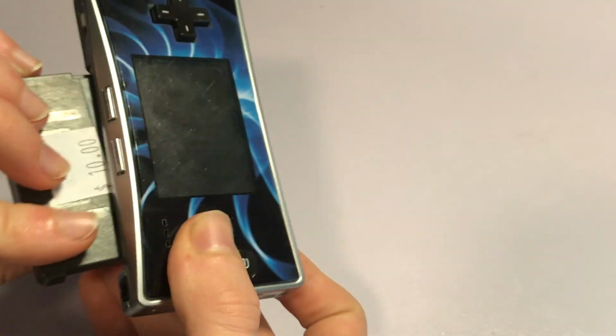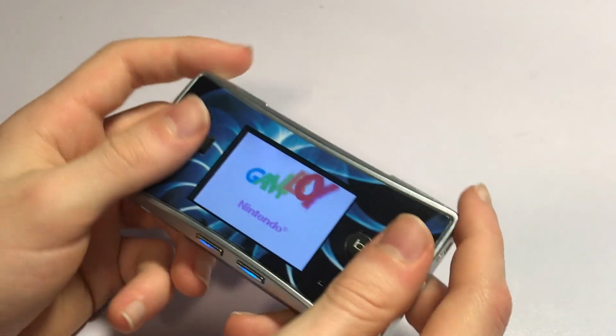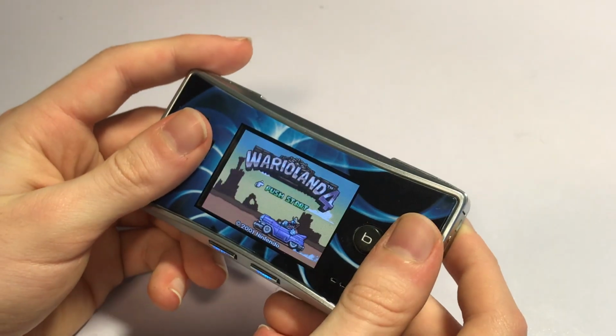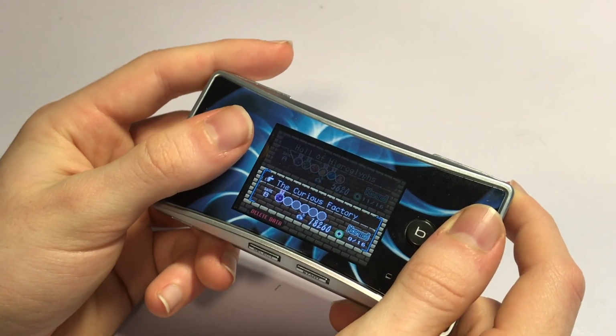But with the Game Boy Micro, it definitely has a fantastic screen. And you can also adjust the brightness. There's actually a lot of brightness levels. So the screen is probably the best screen on the Game Boy line of handhelds. But the problem is the size.